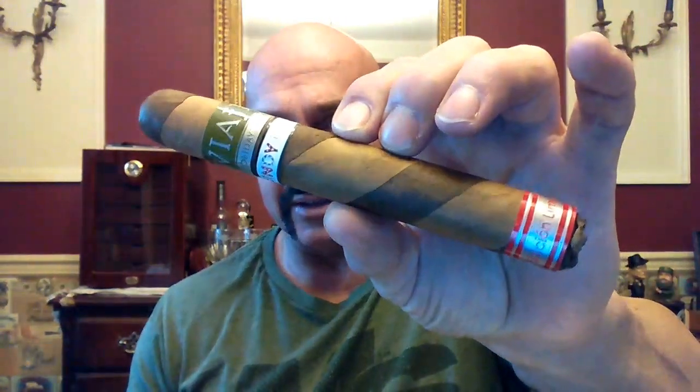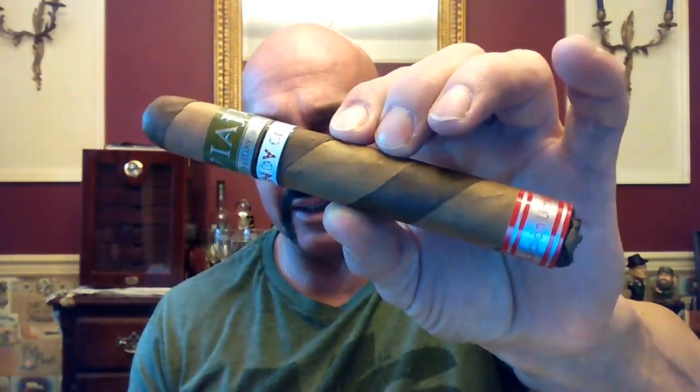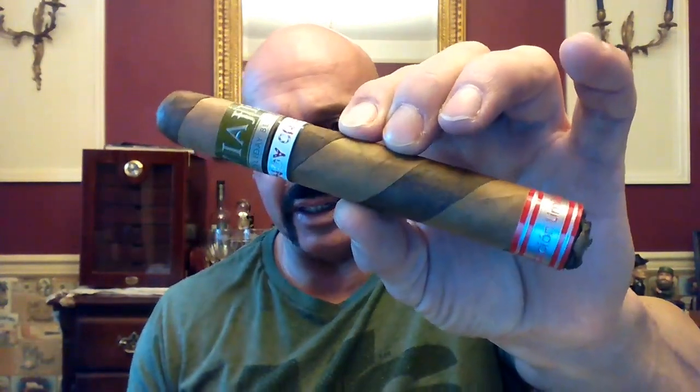Well, today we're going to look at another Viaje from their holiday release. This is the Candy Cane for 2020. This is what you'll see when you take the covering off. Now, the cigar looks like this. We'll come back to it.